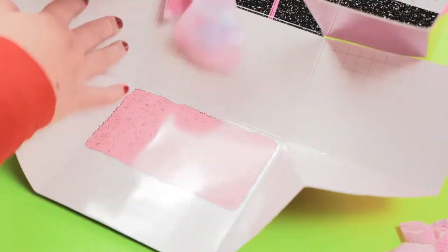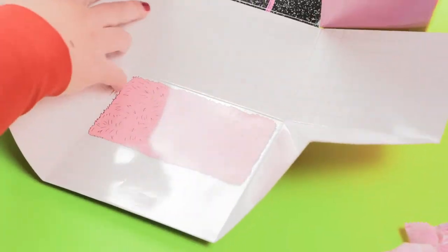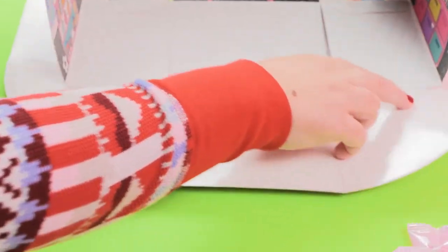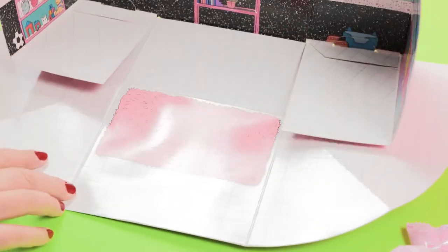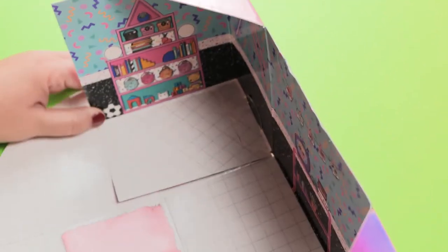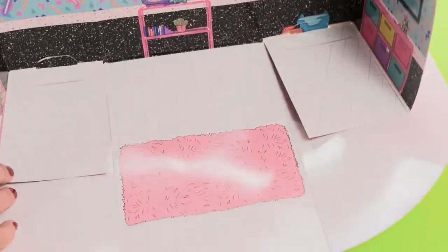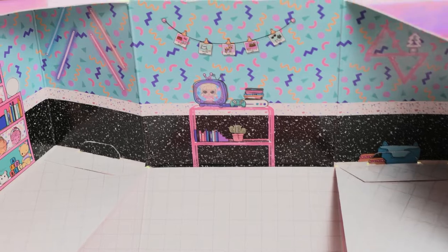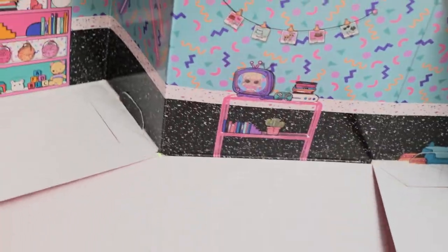Okay. Let's do this. Key. See? Here is living room. Look at here. Okay, guys, I'd like to show you what is in this living room.